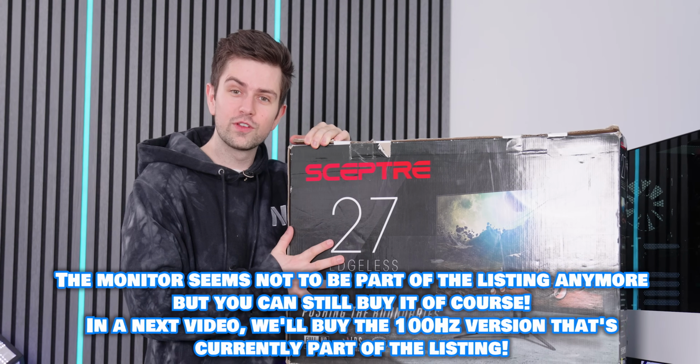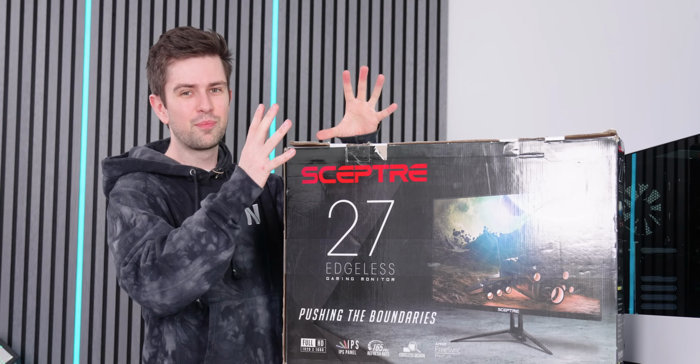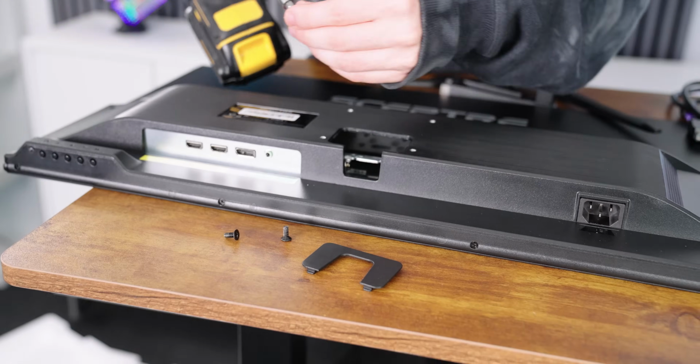The only downside of this monitor is that it's 1080p, and some people say that for a 27-inch monitor, 1080p is a resolution that's too low. However, I did share my opinion on this already, but I will quickly do it again. If you go for 27-inch, 1440p would be better.